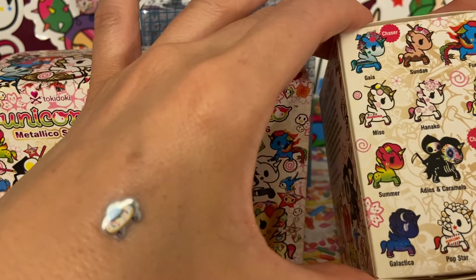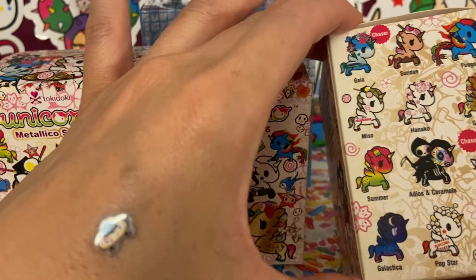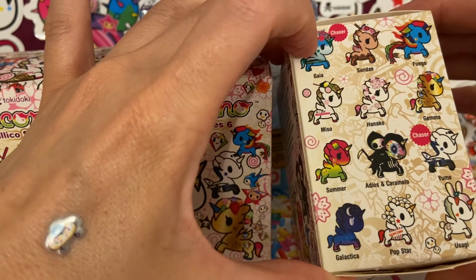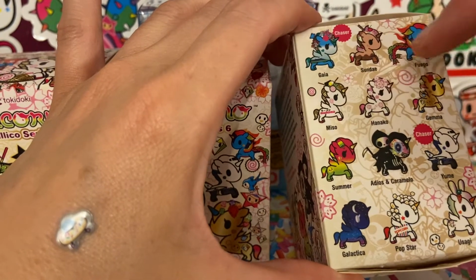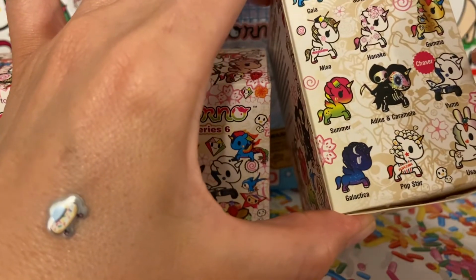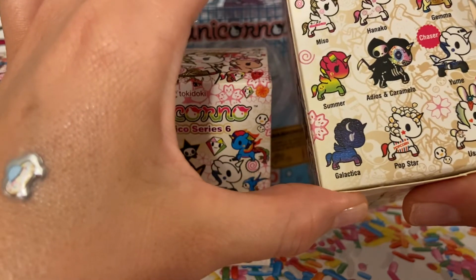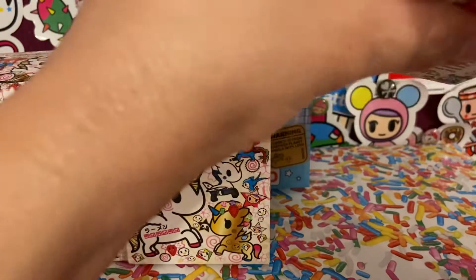This is probably one of the prettiest collections I've ever seen. I haven't seen any of these in person yet, but I've seen plenty of pictures online. There's 12 figures in this collection. There's two chasers. The first one is Gaia. And then we also have Sunday, Fuego, Miso, Hanako, Gemma, Summer, Adios and Caramello, Yuma, Galactica, Popstar, and Usagi. I would love any of these. So let's see who we have here.